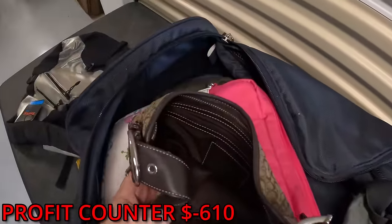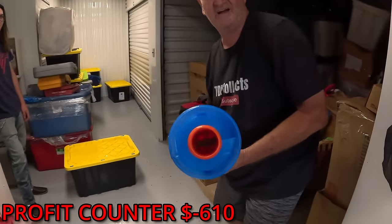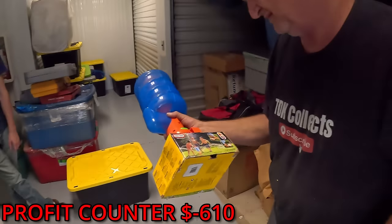We got Coach bags. Look at that. Oh my gosh. Thomas! What? Super Splash! Oh my gosh! Is that like brand new, isn't it? Yeah, it's in its box. That's a kid's toy. I've never seen one of those before.